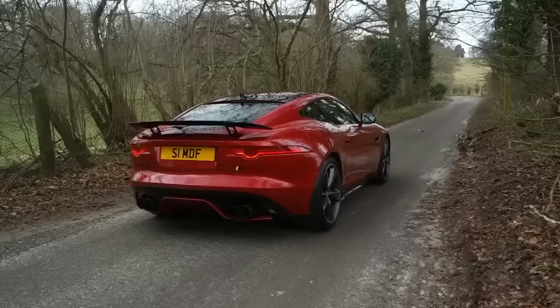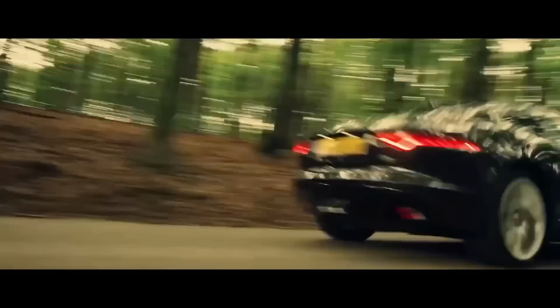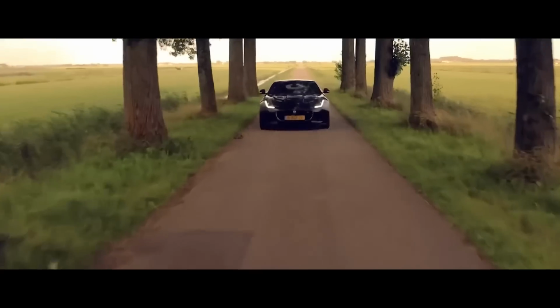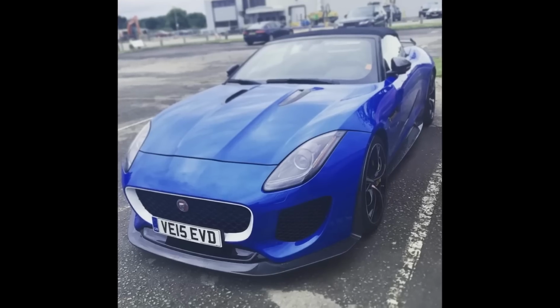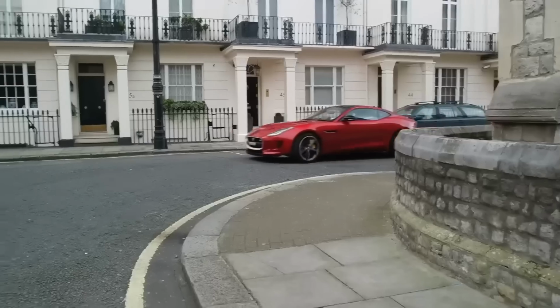The F-Type is more than a car. It's a model that ignites a passion for automobiles and an appeal for beauty, power, and design. Personally, I will always have fond memories of it. On my last day at Land Rover, I left the office one final time. I remained in the parking lot for an hour to admire the F-Type Project 7 cars parked there before heading home.